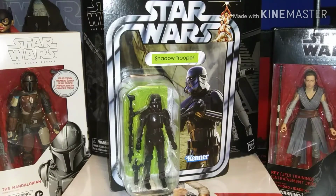The last time I recall this figure being released was in 2008, and I picked it up at a local Walgreens store at that time. Now they're in the vintage collection, and fans have wanted to see this figure re-released, and here we have it. And I'm very appreciative of Hasbro for bringing this figure back.